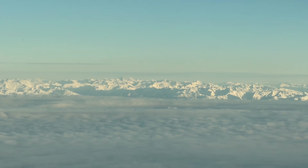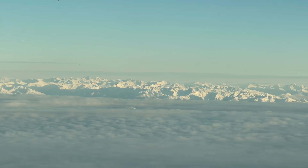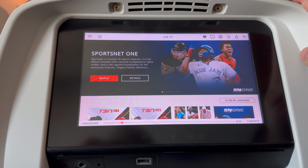At Vancouver International, we took off eastbound, and we pretty much never made a turn ever since. The view en route is stunning.